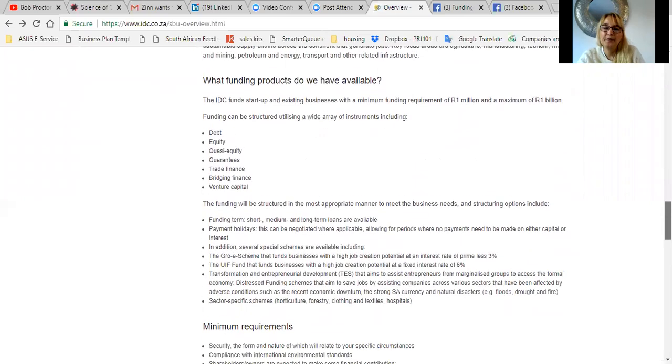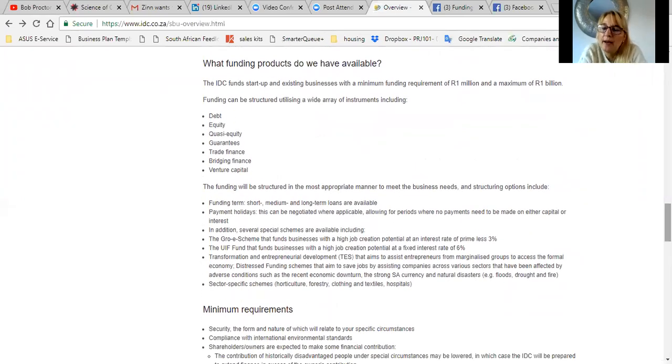So, and they have different funding products available. Please note, your funding requirements need to be a minimum of 1 million rand, and they can go up to 1 billion rand. And they can use these different products like debt, equity, quasi-equity. They can offer guarantees, trade finance, bridging finance, and also venture capital. Business finance is usually not offered longer than 10 years. So you always need to make sure that you are capable and able to repay the loan in 10 years.